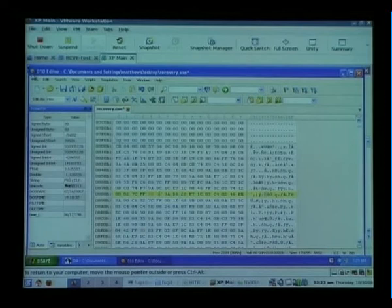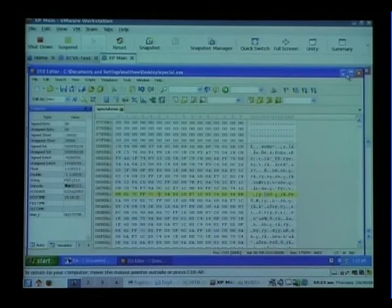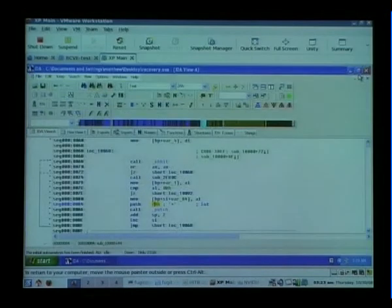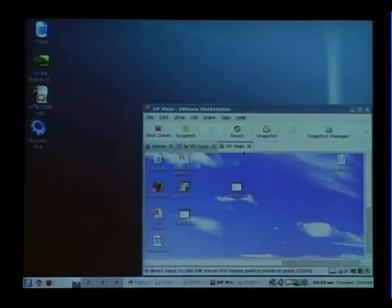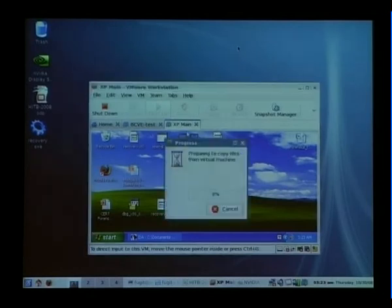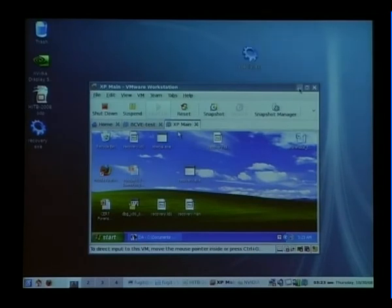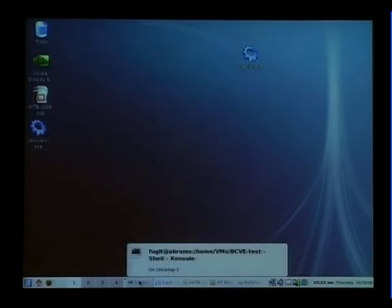So now let's save this file as something else. Let's call it special. Okay, and we can close this. And then we can start putting this back into our virtual machine environment and actually use it as the cracker we need.